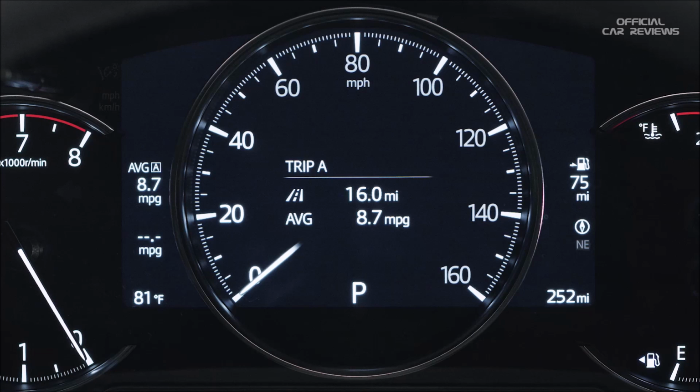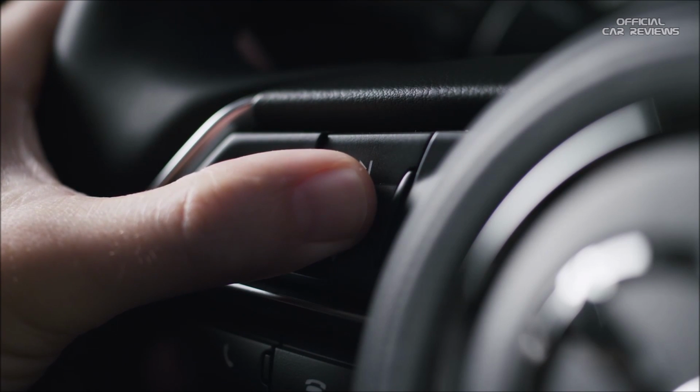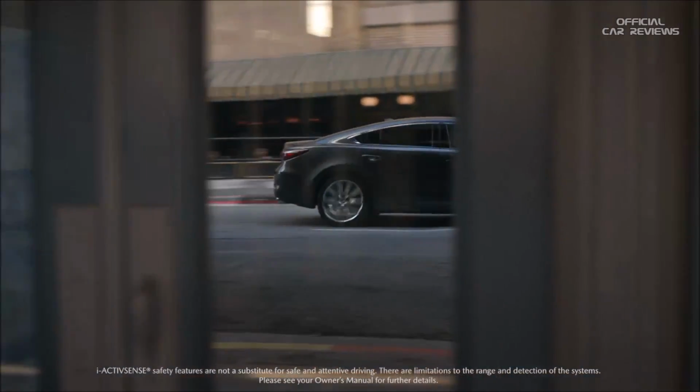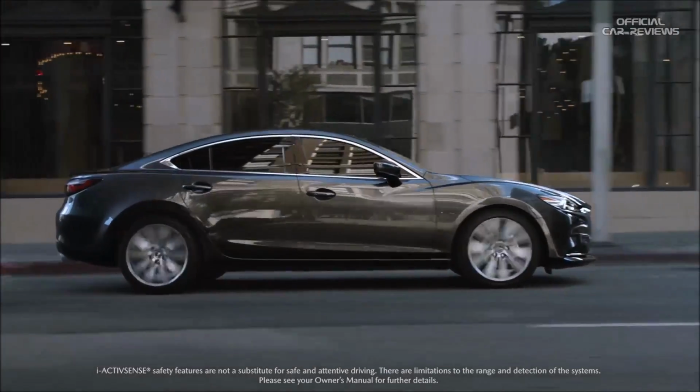To reset a trip meter to 0 at the beginning of a trip, press and hold the Info switch for 2 seconds. If desired, press the Info switch to change to the other trip meter, and repeat to reset both trip meters. The Eye Active Sense screen shows your vehicle's driving status on the road and within its driving environment.